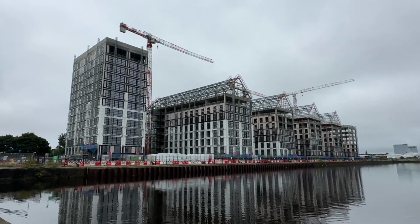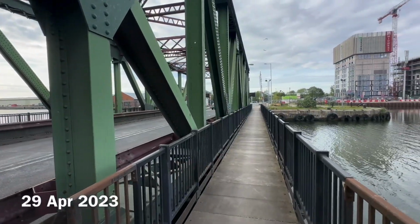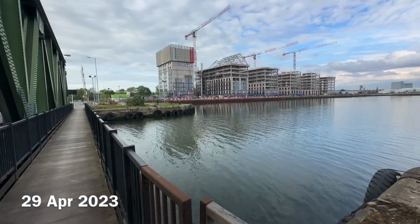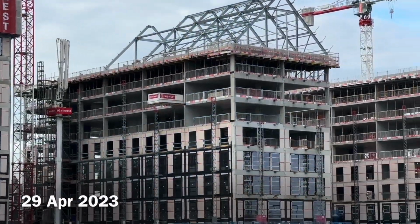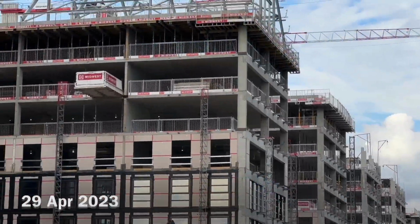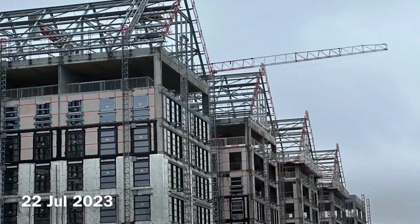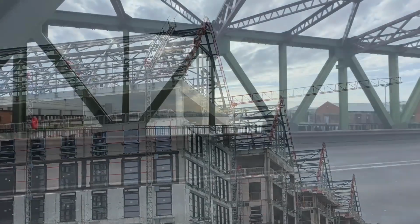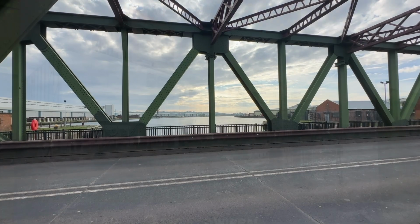But how long will it take before the dream of WIRRAL Waters is realised? The name was first used in 2007. Currently, there's a 15-year plan by Wirral Borough Council to build more than 13,000 homes. So that takes us up to 2038, and it still won't be finished then. But we've seen in Salford Quays how it's taken at least 3 decades, and development is still ongoing. I love the mixture of new construction and industrial heritage, especially these old bridges.